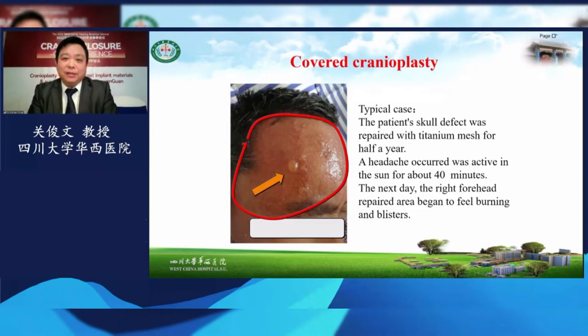The patient's skull defect was repaired with titanium mesh for half a year. A headache occurred after activity in the sun for about 40 minutes. The next day, the right forehead repaired area began to feel burning and blisters.